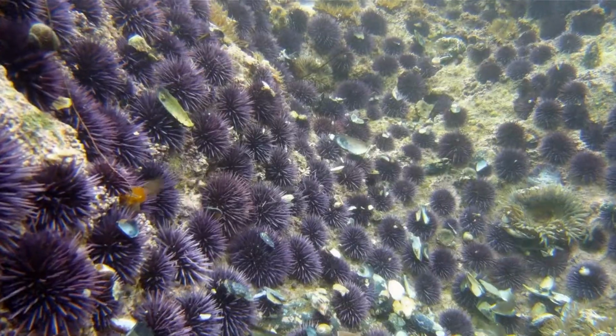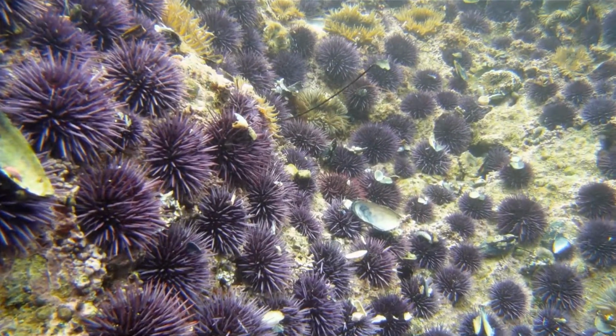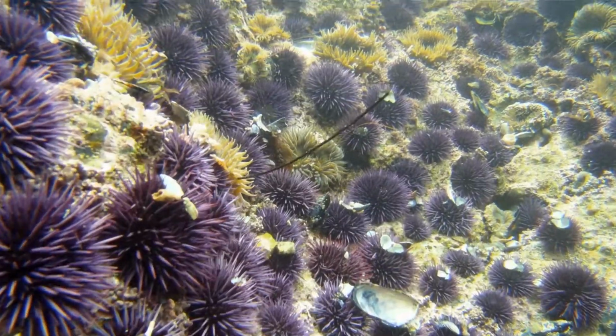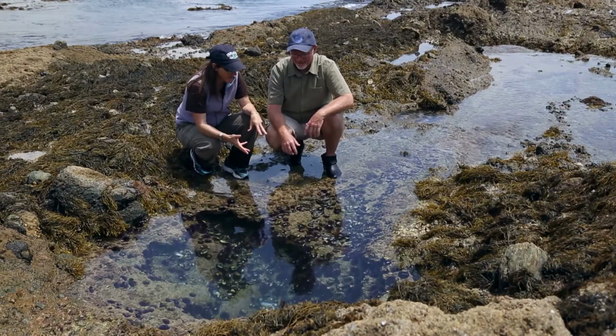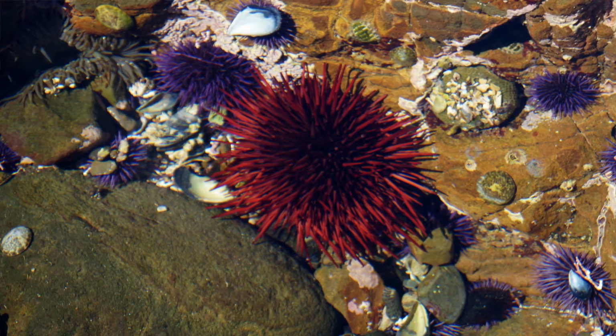Right. So I notice all of the urchins here are sitting buried in their little holes in the rock. It seems like each of them has their own house. Yeah, they call it a home scar, and there's some thinking that they create that home scar themselves just by the abrasive action of their purple spines.